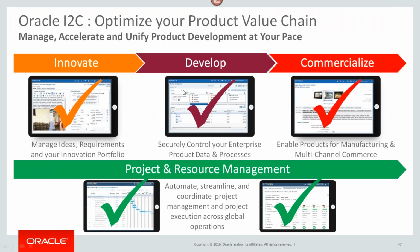And so that was a fairly quick tour, right? That was about 30 minutes to go through the full solution. Just to recap, we started with innovation and focused on capturing ideas, building out business cases, defining requirements, and then having an innovation portfolio to be able to understand what we want to move forward on. For project and resource management, we showed how you could create projects, track milestones, assign tasks to users, understand resource constraints and resource skill sets, and tie this data directly back with the other business objects or data in the system.